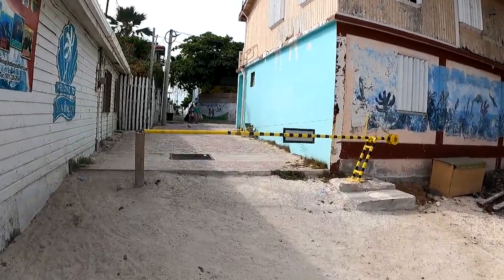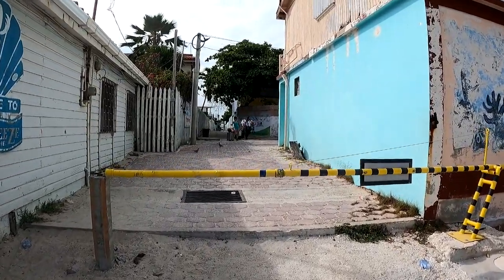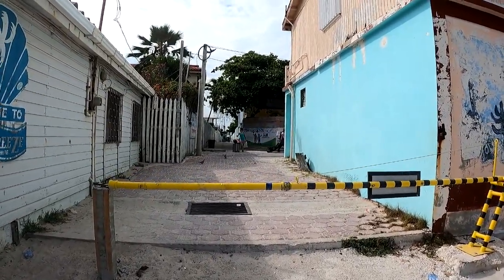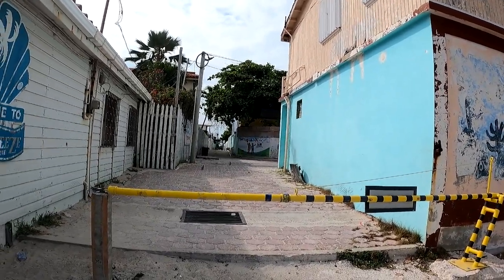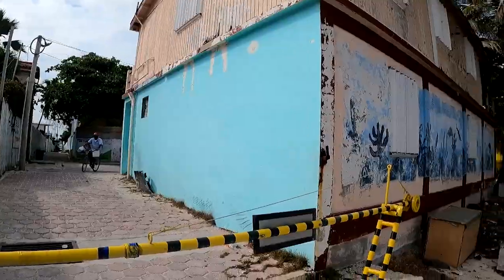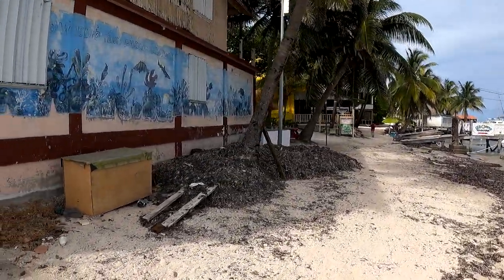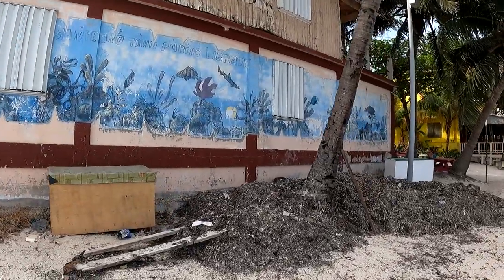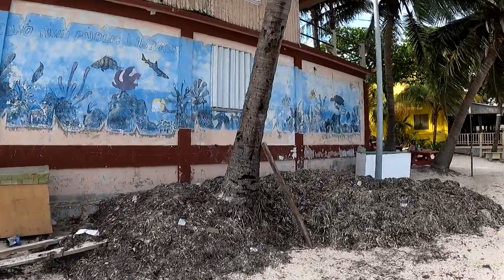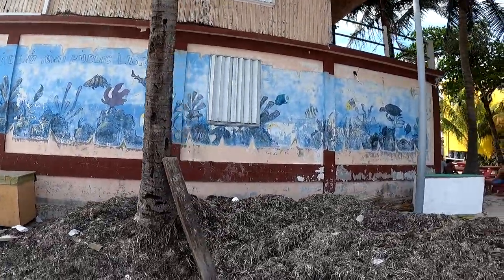That alleyway there takes you right to where Tropic is. It's a cut through that you can get from this street to Tropic Airlines. As you can see, people get off the plane and they just walk their bags this way. This is actually a library. Rotary, we have a project here to paint this building. So I think we're working on that now, trying to get that painted.